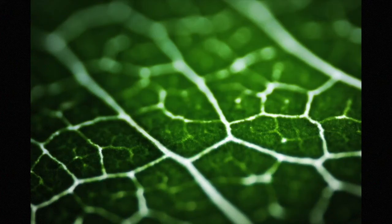Chloroplasts are extremely important because without them, in the plant cells, the plants will not have any food or energy to live.